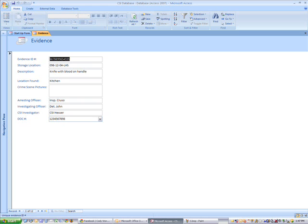Next is a brief description of the evidence, the location the evidence was found, any pictures of the crime scene including this evidence, the name of the arresting officer, the name of the investigating officer, the name of the CSI investigator, and finally the DOC number which connects it to the case and defendant the evidence is tied to.